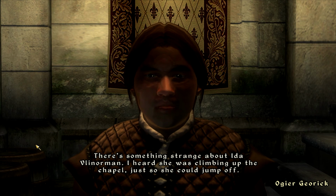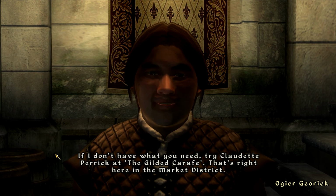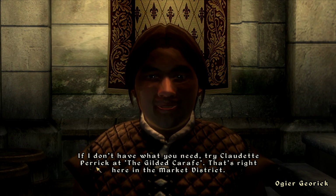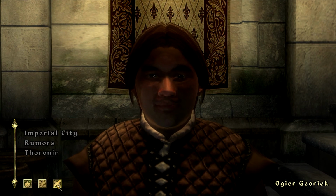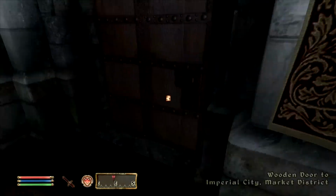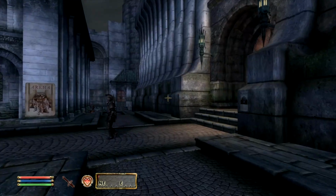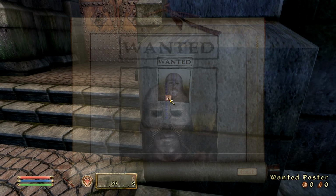I heard she was climbing up the chapel just so she could jump off. Oh yeah, this guy wants us to if I don't have what you need, search for the Gilded Carafe. That's right in the Market District. Investigate another merchant that he thinks is stealing goods and selling them or something along those lines. That's what he wants. And here's the Gray Fox poster.